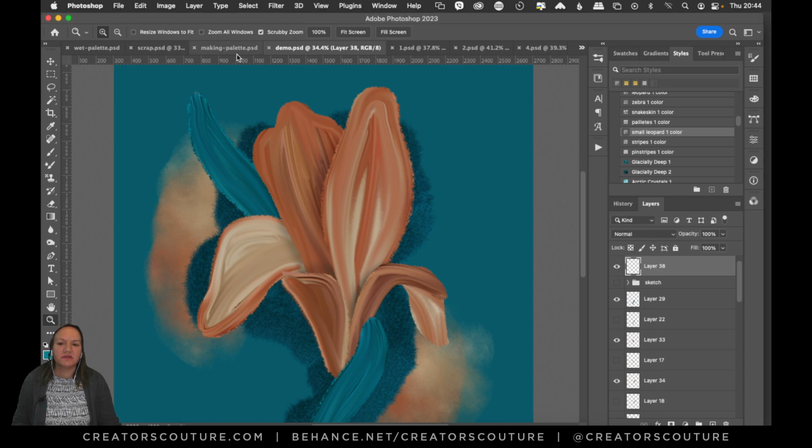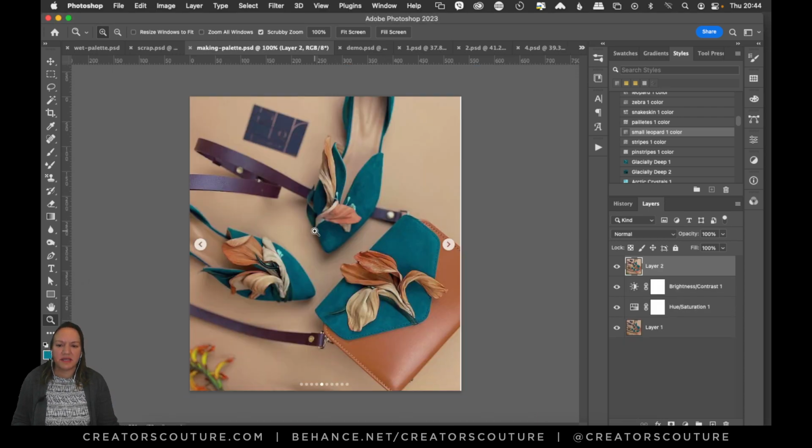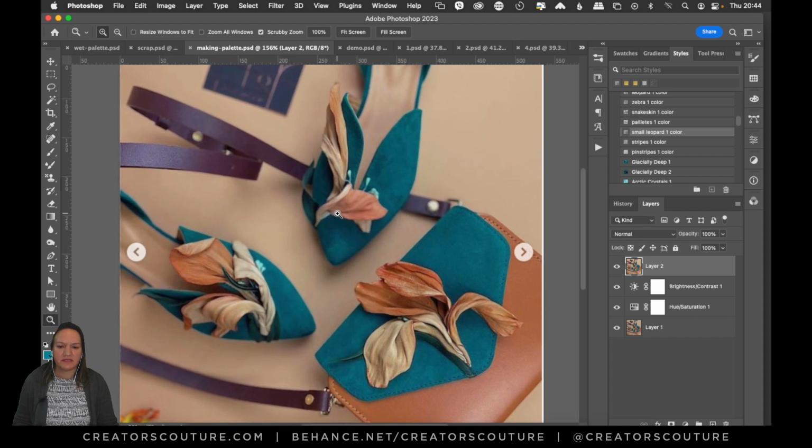So yeah, yesterday I was taking the inspiration from these haute couture accessories, purse, shoes, and then I kind of went about showing you guys some tips and tricks that I use for making my custom color palettes that are inspired by something.